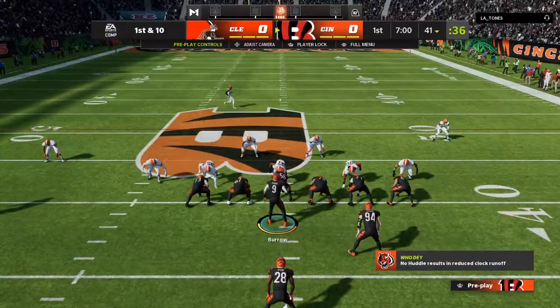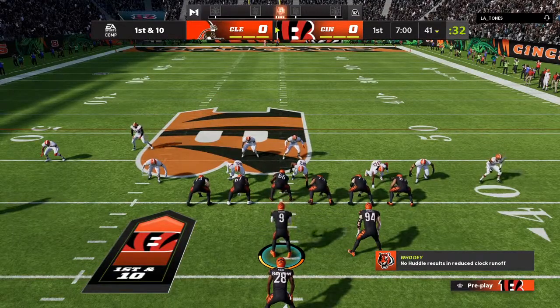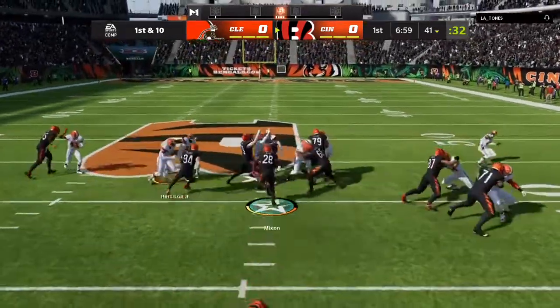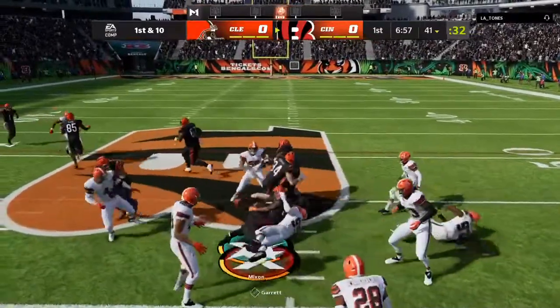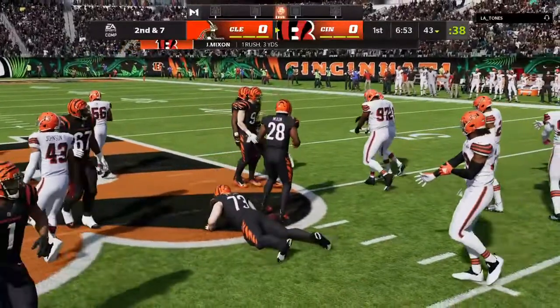Here we go. Ready? They gotta go. Burrow going to give this to Mixon. And he's going to take this ahead for right around 3 yards, but no more than that.